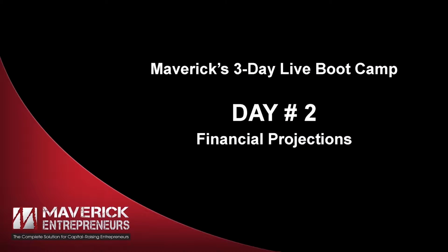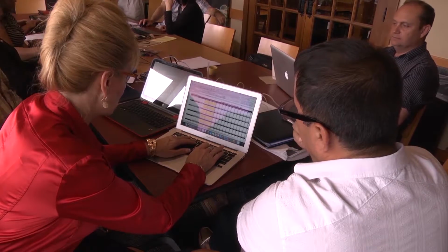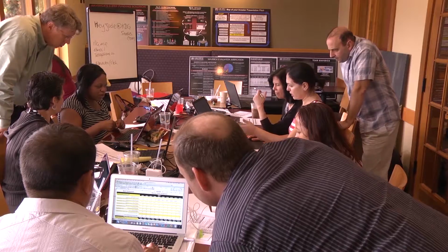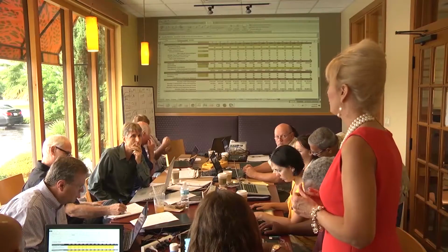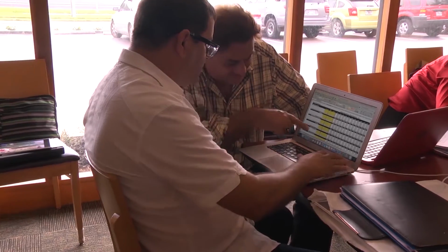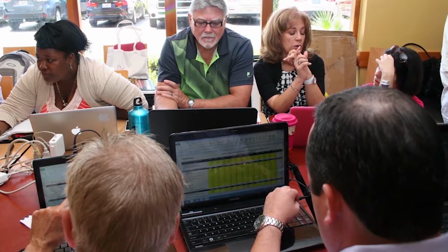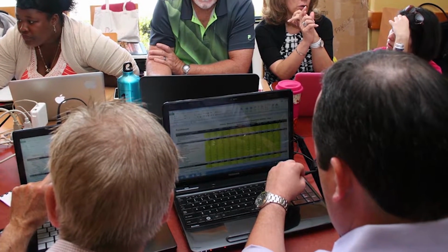Day 2 is all about the financial projections. Using Maverick's comprehensive electronic financial templates, each entrepreneur begins creating their financials under the tutelage of Maverick's trainers. They're taught the fundamental relationship between profit, expenses, and time. By day's end, most entrepreneurs will have completed the first draft of their 5-year financial projections and have a basis of how much money to seek the following day in their investor pitch presentations.